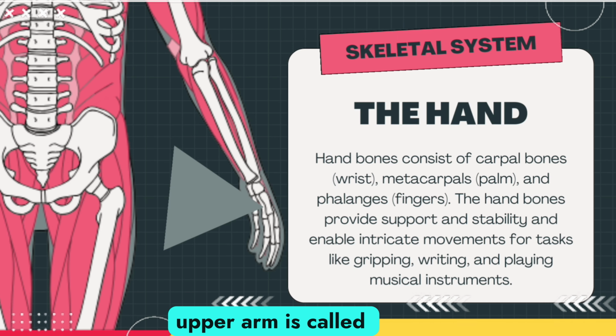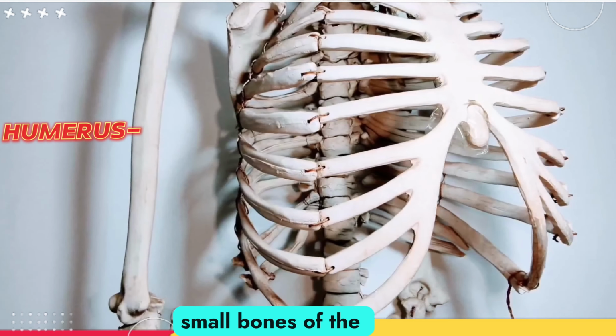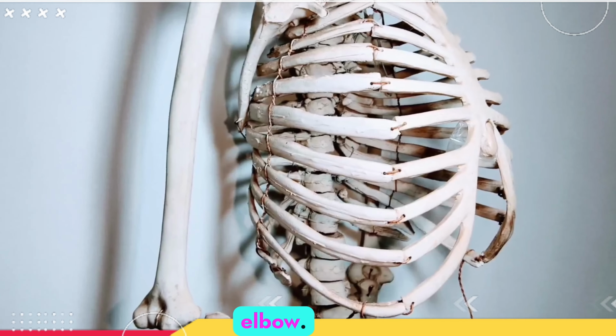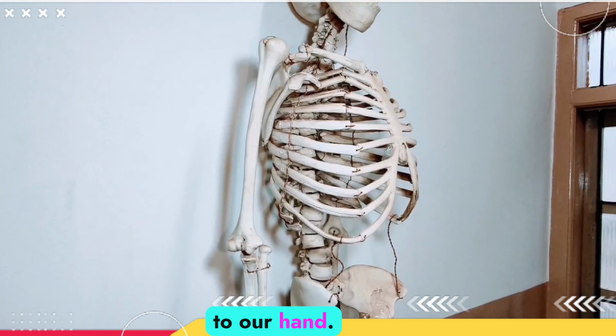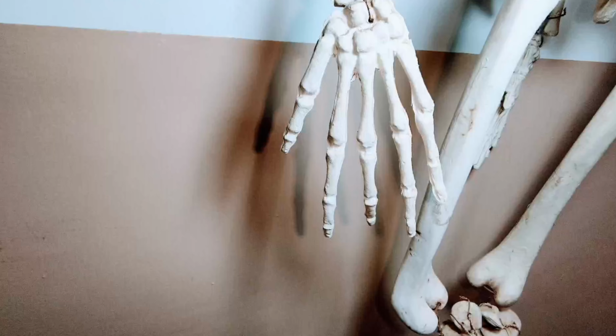The bone of the upper arm is called the humerus. It is joined to two small bones of the lower arm at the elbow. The arm is attached to our hand. The hand is made up of many small bones of the palm and the fingers.